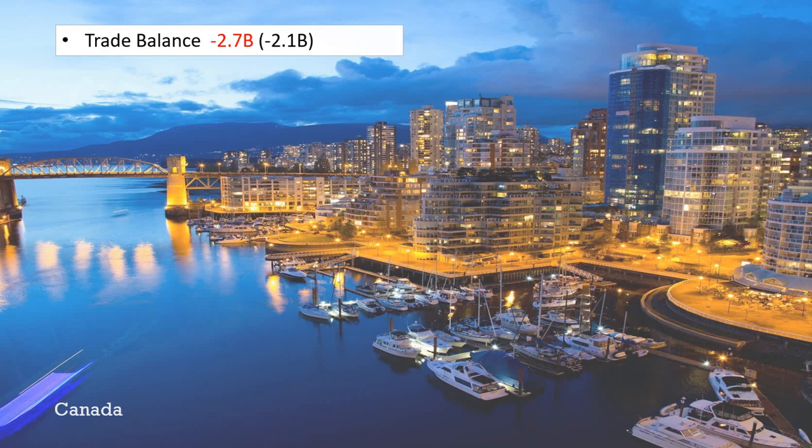Finally, in Canada, the Canadian dollar continued to drop following a negative 2.7 billion trade balance deficit. The news has assisted our head and shoulders pattern that we identified earlier in the week. So for those of you who traded that, that trade's moving along very nicely.